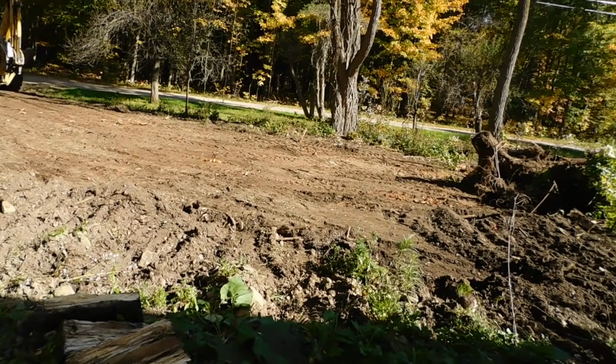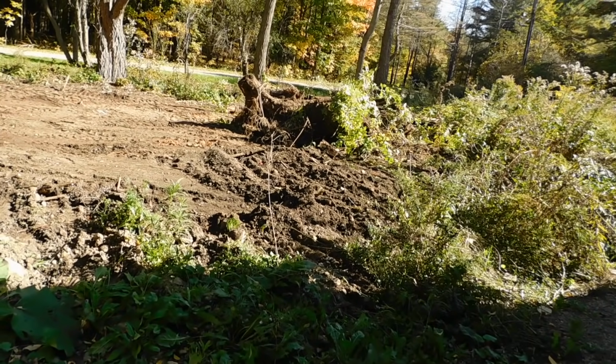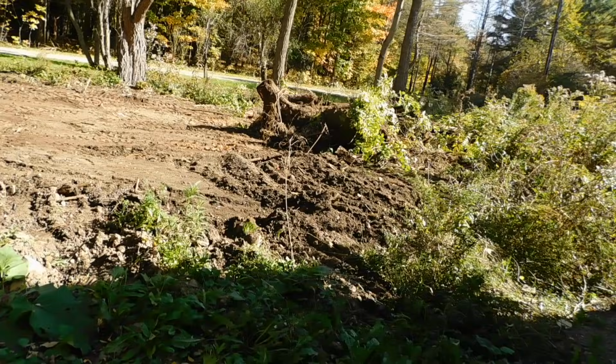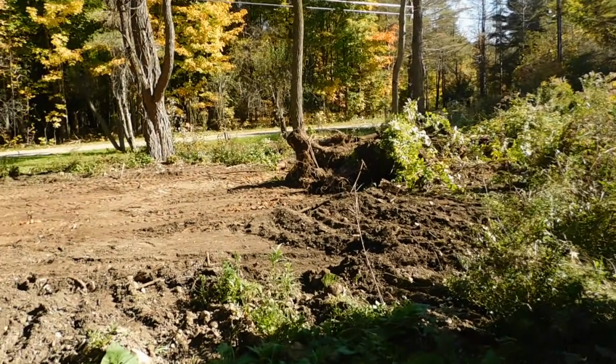And, well, we'll watch him scoop up the first bucket, because I think he's going to take that big old stump right there. Now, that's not as big as some of the other ones, but it's big enough. So we'll watch him take that one, and then I'm going to go ahead and sign off.